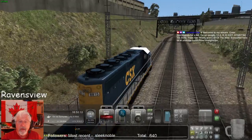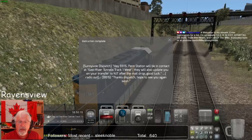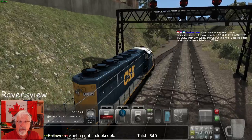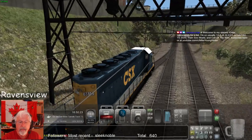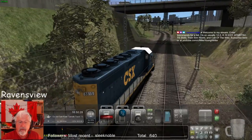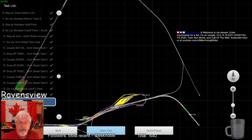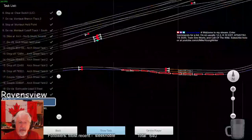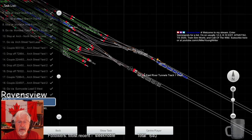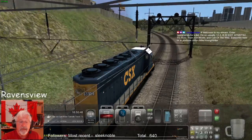And then what? East River Tunnels. Where am I? I'm here. And I'm going. Oh, East River Tunnels. Maybe I'll go under the East River. That'd be interesting.